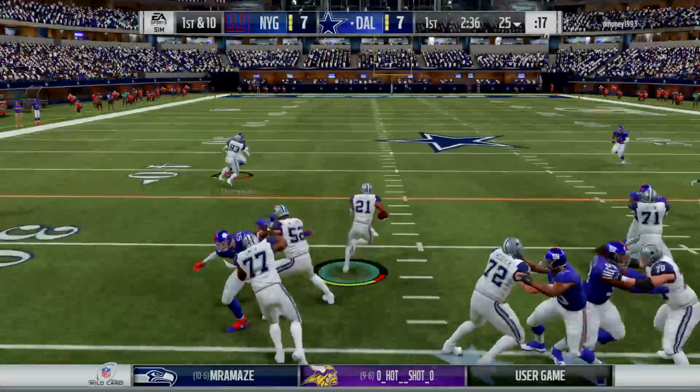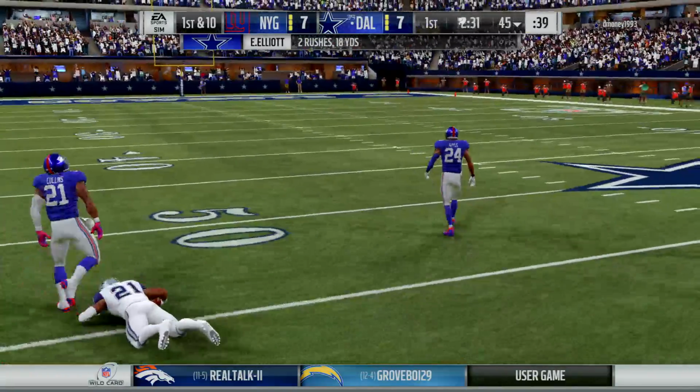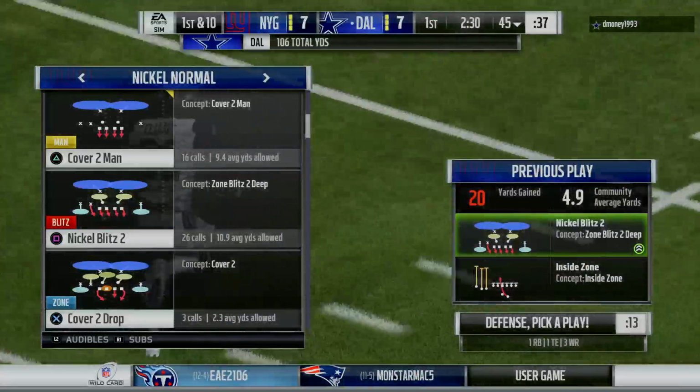They start on the ground with Elliott, and an alley to run. And they'll get it all the way up about 5 yards shy of midfield. Great way to start the drive. 20 big ones and a first down.